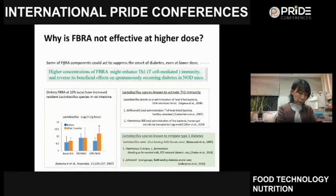In our present results, 5% dietary Fubra was not effective. We speculate the reason is that a higher concentration of Fubra might enhance Th1 immunity and reverse its beneficial effects on spontaneously occurring diabetes in these mice. Various phenolic acid polyphenol derivatives contained in Fubra have been known to possess beneficial effects on diabetes through enhancing beta cell viability and its proliferation. These actions could explain the suppressive effect of Fubra at lower concentration.